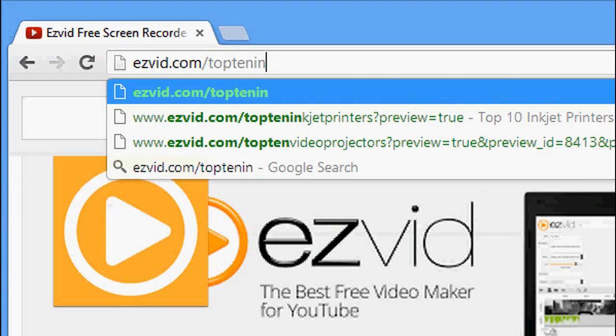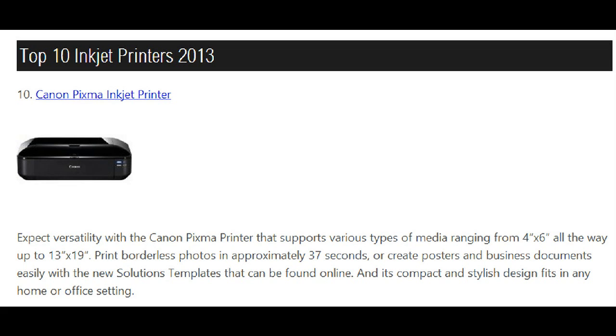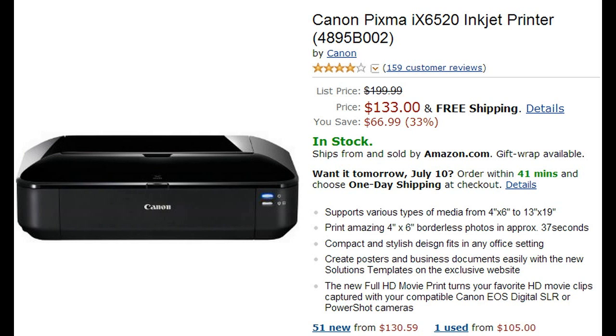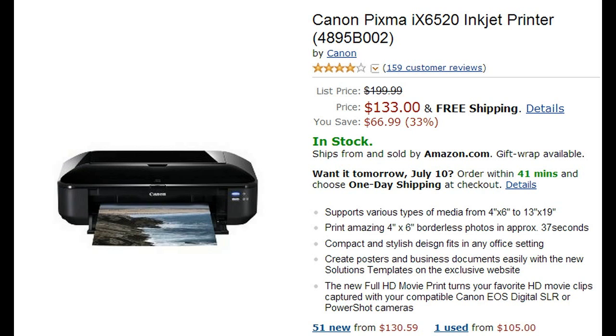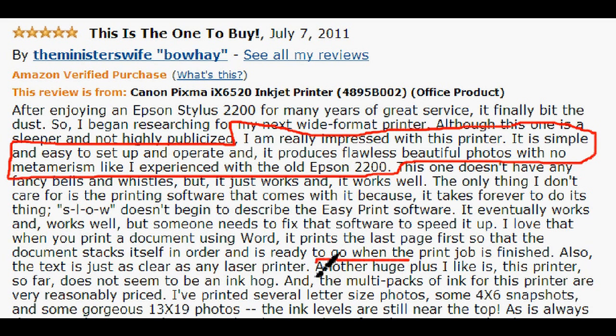We're going to go to our list at easyvid.com/top 10 inkjet printers. And we're going to start with number 10, the Canon Pixma inkjet printer. This can handle photo-size documents all the way up to ledger size, and it is compact to fit in small spaces. It's selling for $135 and was released January 5th, 2011.